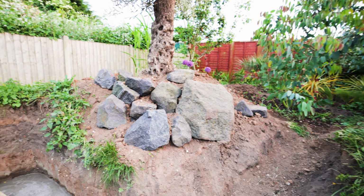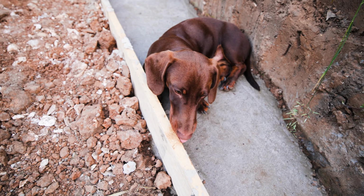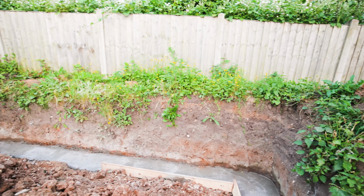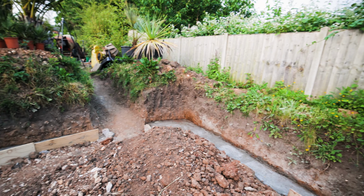You can probably hear the slight echo of my voice, the echoing as Remy's eating the shuttering. So maybe a water feature will be even more dramatic or perhaps relaxing in here. I'm cool with it either way.